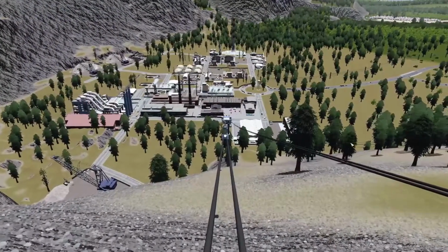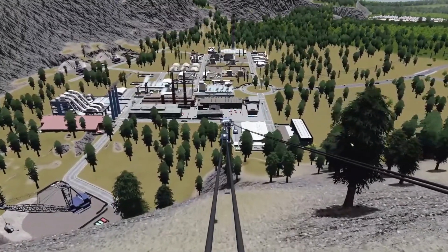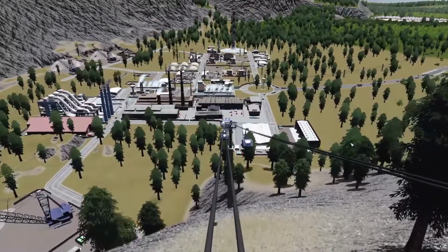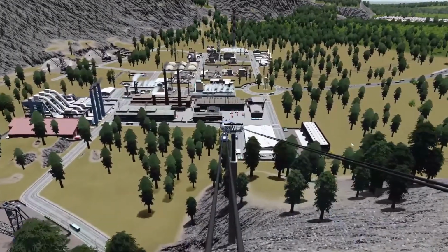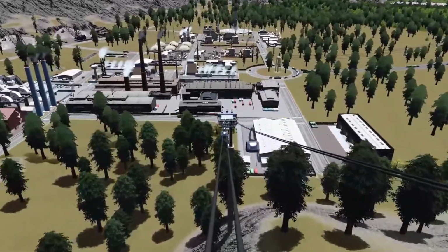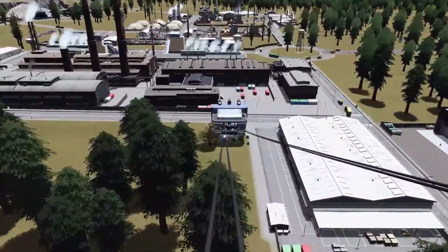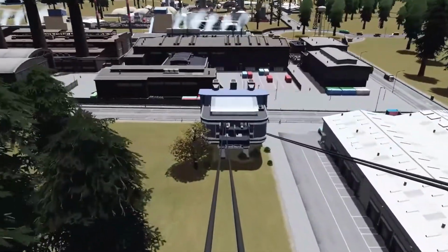And this is how we're going to close out our episode today. I hope that you guys have enjoyed it. I definitely have had a lot of fun in today's episode. This is actually really slow. Let's double speed it. So yeah, we now have a cable car that takes our citizens down to the quarry to hopefully get some of them off the bus. Besides, who'd want to take the bus when you can cable car it?